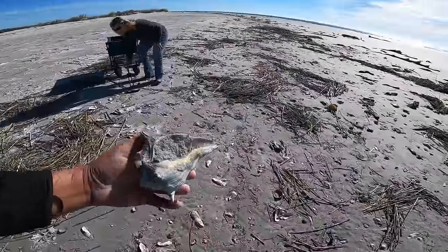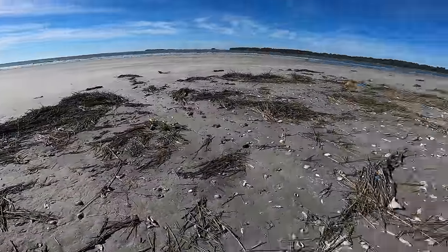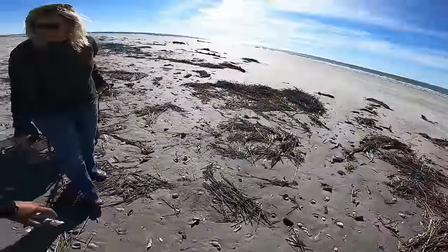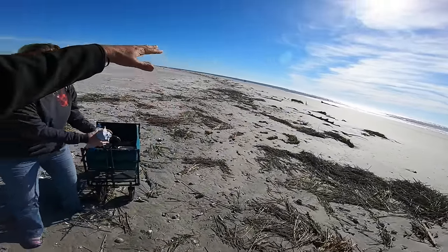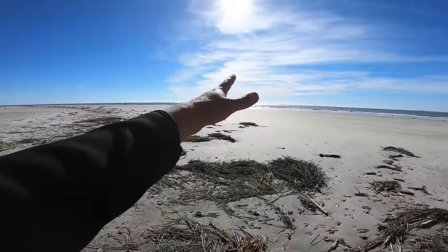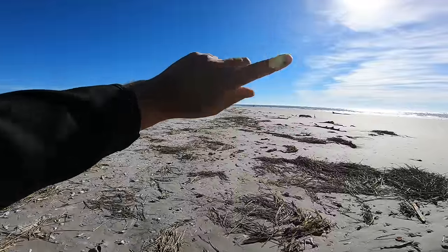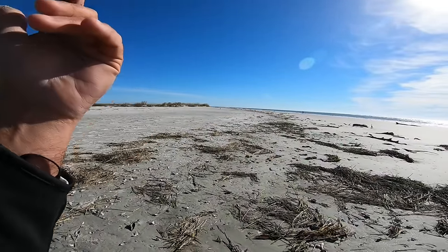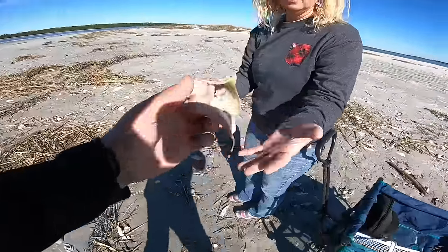I think we're in for a shell of a day. I believe so. I believe this storm has washed up lots of good. Oh my goodness. This storm that has just come through created all this tidal debris that is washing in. Now we're on the side of the Atlantic Ocean, and the further we get around that way, it should have pushed in tons of stuff. But like I said, we're going this way first.